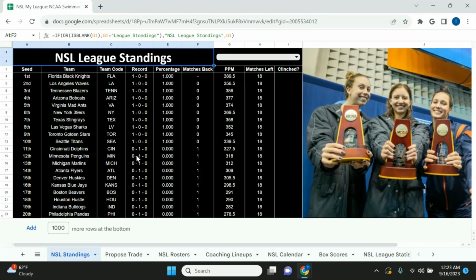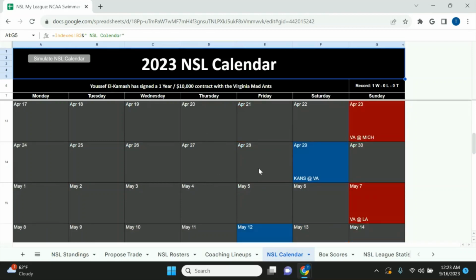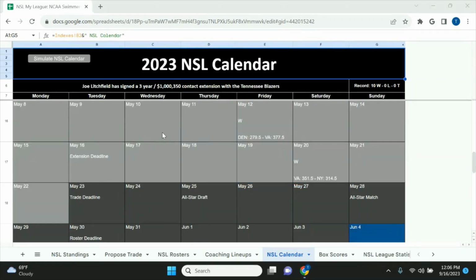Alright, so now we are 1-0. And now I'm going to simulate about 8 or 9 matches, probably up to the trade deadline, and let's see where we are then. Now I'm at the trade deadline, and here we're actually 10-0. So we're looking really good, surprisingly. You know, I honestly thought we were going to be kind of around the .500 mark, so like 6-4 or 5-5. But yeah, surprisingly, we're 10-0, so we're undefeated.